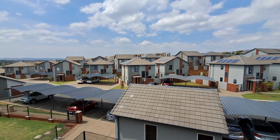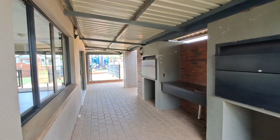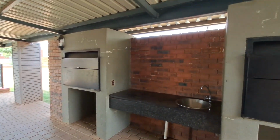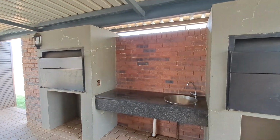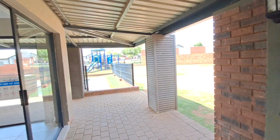Let's go and have a look at the clubhouse that the security complex offers. This security complex offers a clubhouse which is very lovely. And we have two bright areas this side, and the middle is the space where you can marinate your meat. And let's go inside the clubhouse.